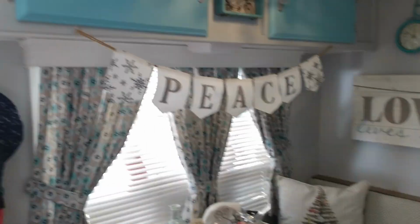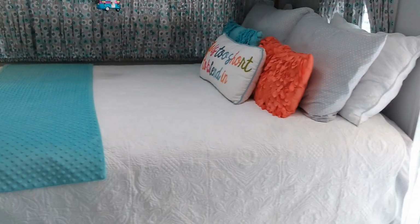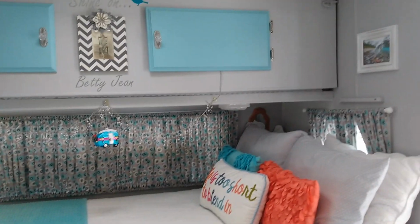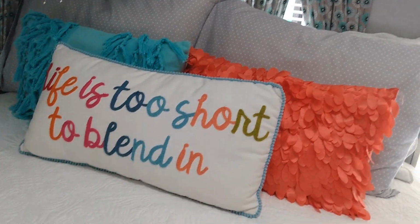This is my first time in this camper. Wow, I really like it. Colors are very similar to mine. I like it. I like the floor plan. Well, you can get different patterns. We've done it on the... a very high up bed. So isn't this nice? It's like a gray where mine is brown. Gray and aqua. Mine's brown and aqua. But I really like it. Life is too short to blend in.